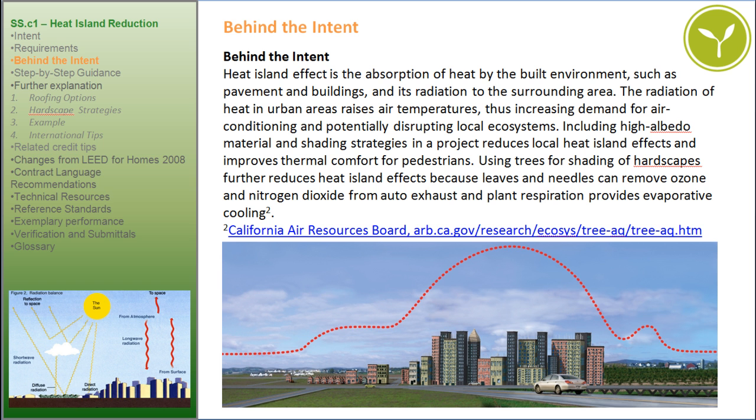Behind the intent: heat island effect is the absorption of heat by the built environment, such as pavement and buildings, and its radiation to the surrounding area. The radiation of heat in urban areas raises air temperatures, thus increasing demand for air conditioning and potentially disrupting local ecosystems. Including high albedo material and shading strategies in a project reduces local heat island effects and improves thermal comfort for pedestrians. Using trees for shading of hardscapes further reduces heat island effects because leaves and needles can remove ozone and nitrogen dioxide from auto exhaust, and plant respiration provides evaporative cooling. This is from the California Air Resources Board.